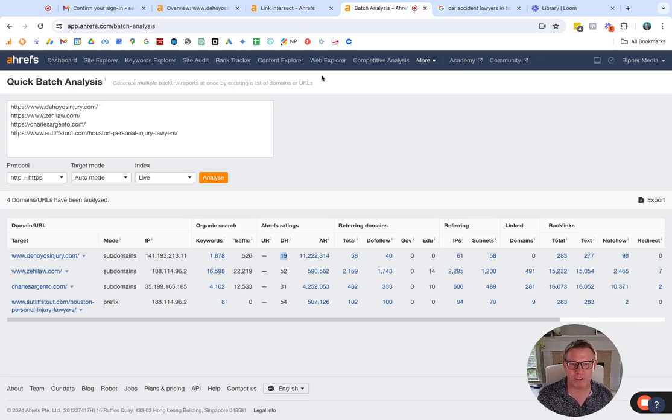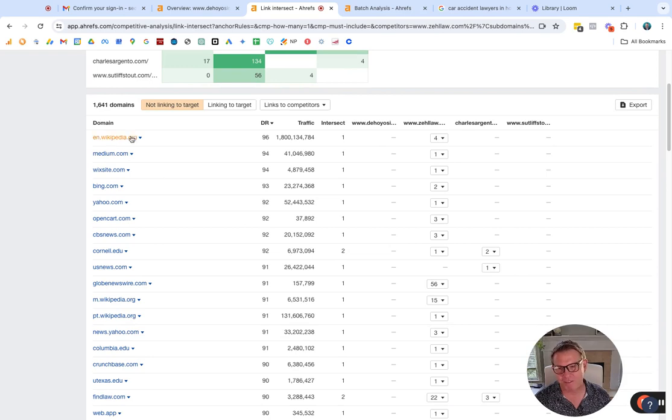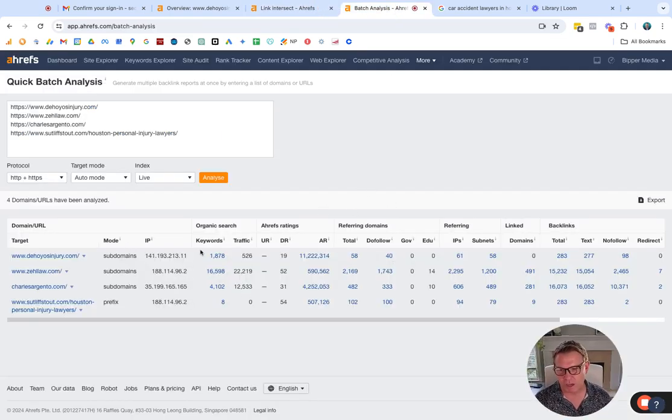Okay. And the reason why, we just looked at it here in the link intersect, but you can see it again here at an aggregate level. DeHoyasInjury.com with the score 19, they only have 58 total referring domains, or 58 unique sites that are linking to them, versus this number 1 ranked site, ZellLaw.com. They have over 2,100 referring domains. And ZellLaw.com is also the one we see when we sorted it by authority. That's them right here. They have all of these high authority sites linking to them. So when you start looking at the backlink portfolio, De Hoyos, who's ranked 20, they only have 58 total, but ZellLaw.com, they have over 2,100 referring domains. It starts making sense why ZellLaw.com is ranked number 1 and DeHoyasInjury.com is ranked number 20.